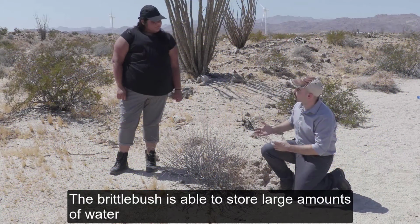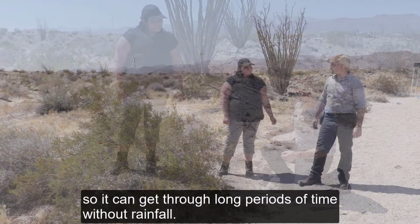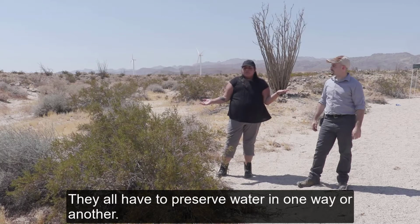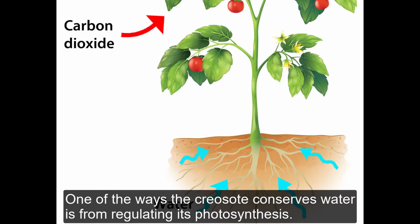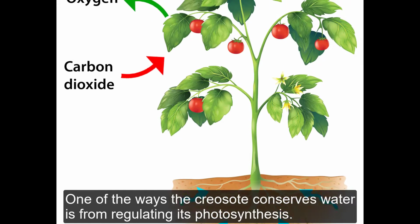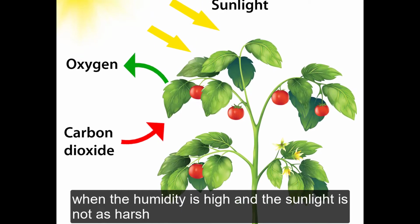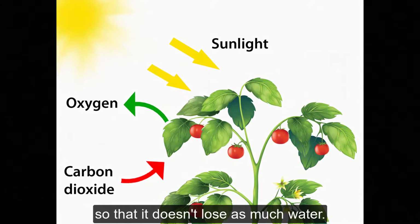The brittle bush is able to store large amounts of water so it can get through long periods of time without rainfall. The brittle bush is a lot like the creosote plant here. They all have to preserve water in one way or another. One of the ways the creosote conserves water is from regulating its photosynthesis. The creosote only takes in carbon dioxide in the mornings when the humidity is high and the sunlight is not as harsh so that it doesn't lose as much water.